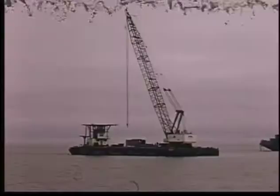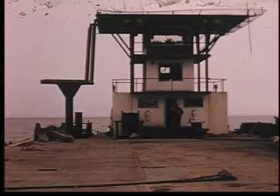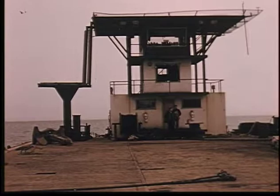First through the ice floe, two work barges are already anchored in position to handle the lightering operation. Each barge is equipped with 200-ton cranes, living quarters for 50 men, galleys, communication centers, and one with a heliport.